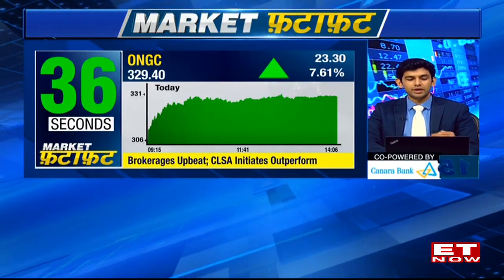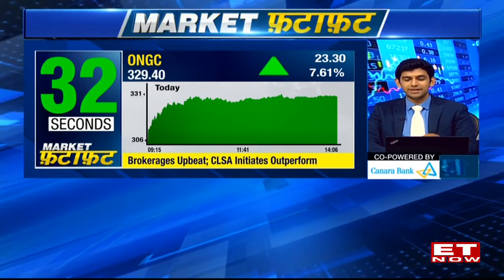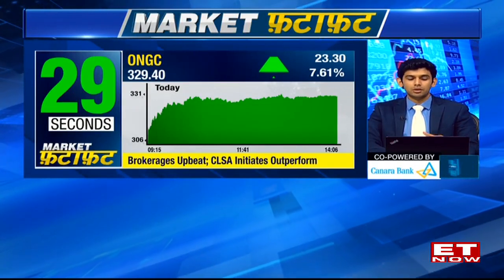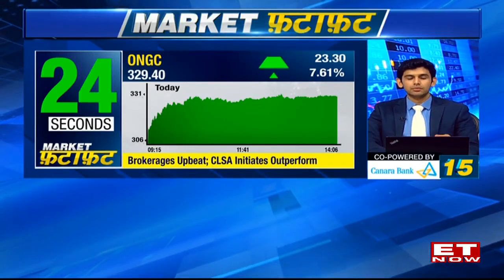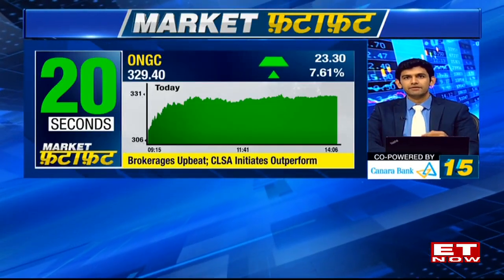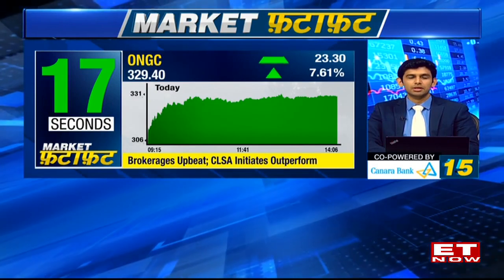Also, if you look at the oil and gas production, it is expected to increase by 12% and 27% respectively over the next 2 years. On valuations, analysts believe that currently the stock is trading at an attractive valuation with a near-term trigger. Also, the company is trading at a healthy dividend yield. And on the back of this, the stock is currently up around 7.6%.